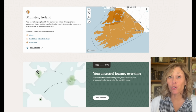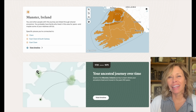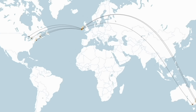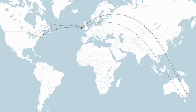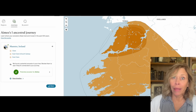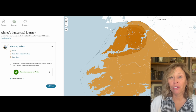It's the ancestral journeys that take those origins and then show how that group traveled over time that can help you see more of what happened, maybe in the last 300 years. Those journeys, though, are limited. I only have one. You may have 1 or 2 or 3, but that will give you more of an idea of where your family came from.